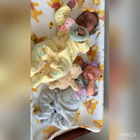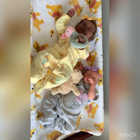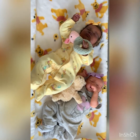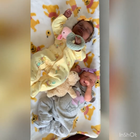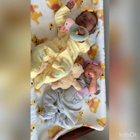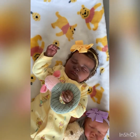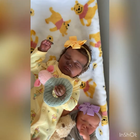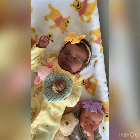Today I'm doing a late theme Thursday, which was Winnie the Pooh and Friends, or teddy bears. So I have two of my babies here that are dressed in Winnie the Pooh. The first one I'm going to show you is the Layla Sculpt. She's by Bountiful Baby. I forget her artist, but I kept her name Layla.